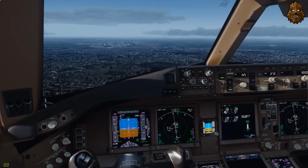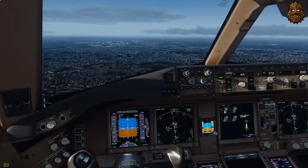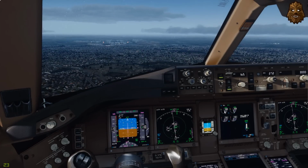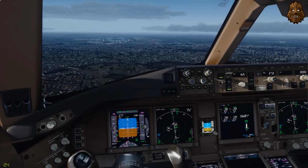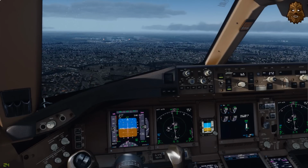168, continue approach 27 left, you're number 2, 5 miles behind an Airbus 320. Roger, continuing approach number 2, we have the aircraft in sight on our TCAS, Speedbird 168.